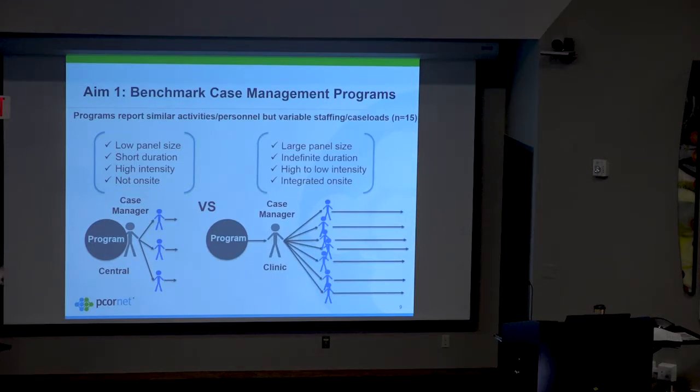The other kind of case management program that was out there, these nurses and social workers tended to have very large panel sizes, sometimes approximating even a panel size for a primary care physician. They tended to have indefinite duration, like once you were in, you were in, and so the intensity was very variable. Sometimes there was lots going on, and then sometimes they'd maybe talk to somebody once a year, which makes you wonder how effective you can be if you're talking to somebody once a year. And they were often integrated on site. They were often placed in the clinics. So those were the two kinds of case management programs that we saw.